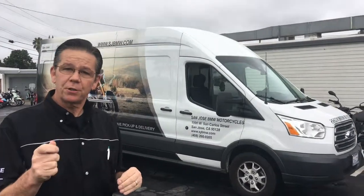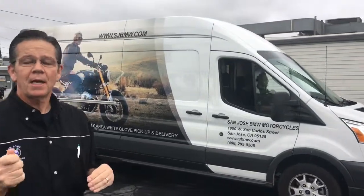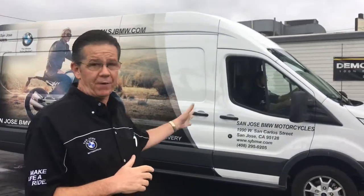And today we wanted to show you our new enclosed van we just purchased, a 2016 Ford Econoline, fully enclosed, temperature controlled van to make sure your vehicle gets here safe and sound. And I'm gonna have Gabriel demonstrate how our van works for you.